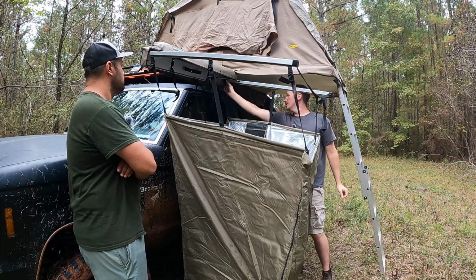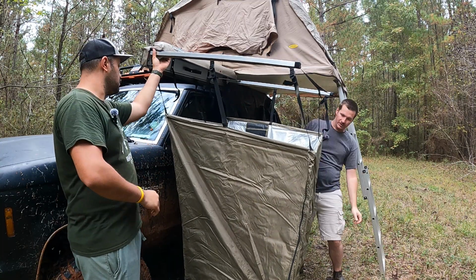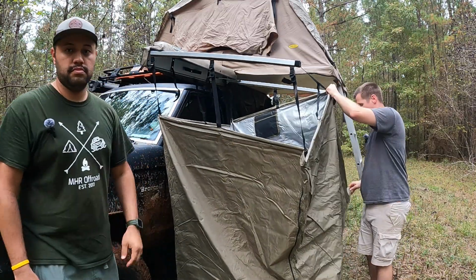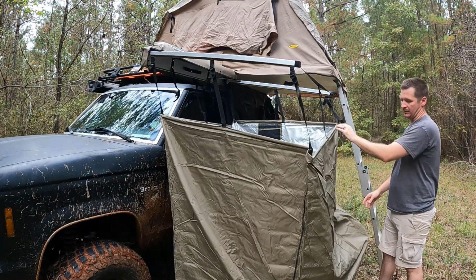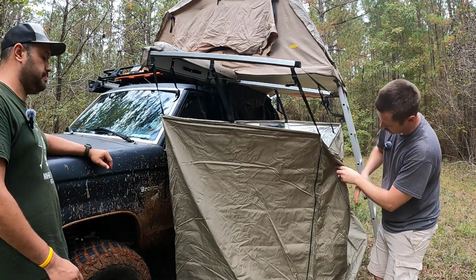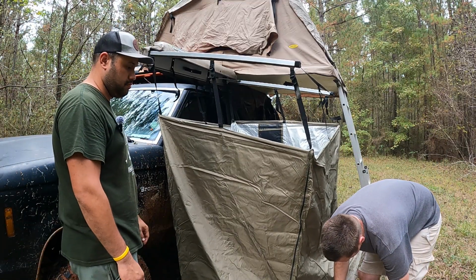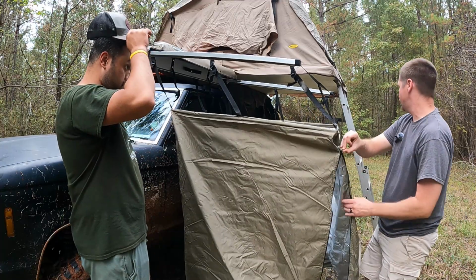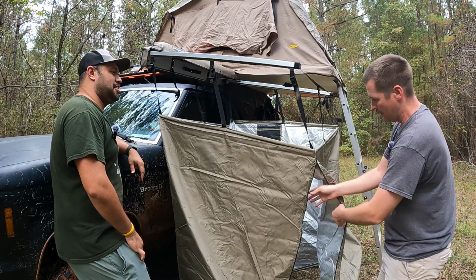And again, it has been fantastic. It's just got a couple of locking pieces, and once you get it set up, you can stake it down if you need to. I've never really had the need to do it. As soon as I can find the zipper, we'll go inside. It just has one zipper, I believe, one entrance and one exit in case of a fire.